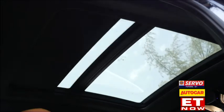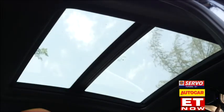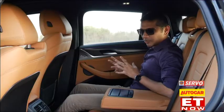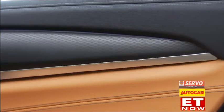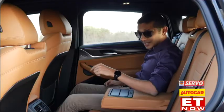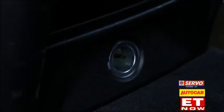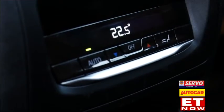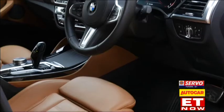It opens a little further back, not all the way, but it lets in enough light to make things feel just a little bit airier. And moreover, there's just a little bit more bright work and a few more design elements to keep things interesting back here. And though it doesn't get USB ports, it just gets a 12-volt socket for your charging needs back here. You do get your own dedicated climate zone for the rear seat.